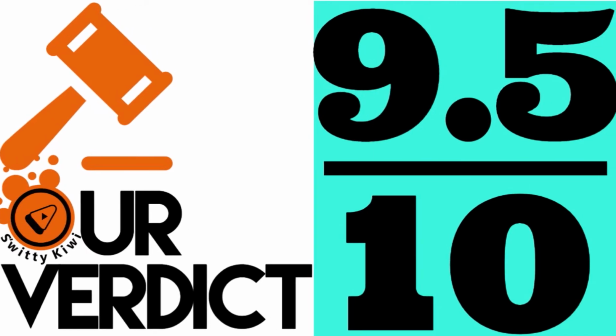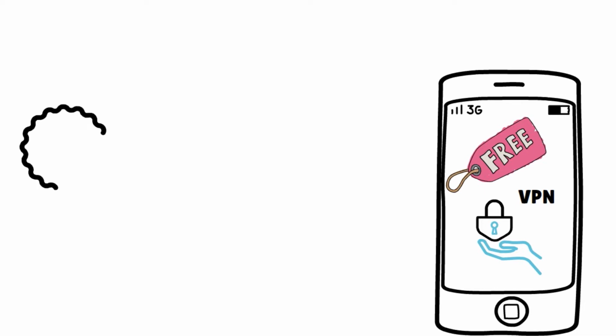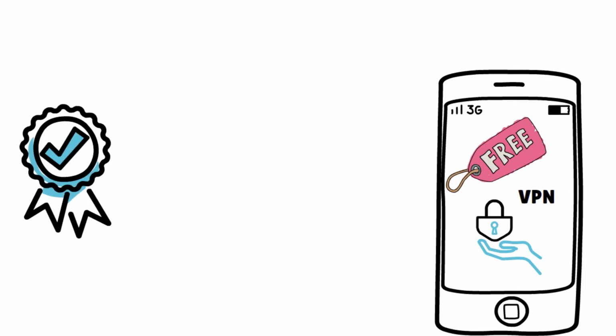Our score: 9.5 out of 10. This is number 2. This is entirely free, superior protection with a VPN. You get free security. The app is free. It can back up your contacts. It comes with a free VPN. That's wonderful, folks. Wonderful. And you can be certain that Avira Mobile Security has got your back because it is the product of an award-winning security company with more than 30 years of experience in protecting our devices. So we kind of like that.